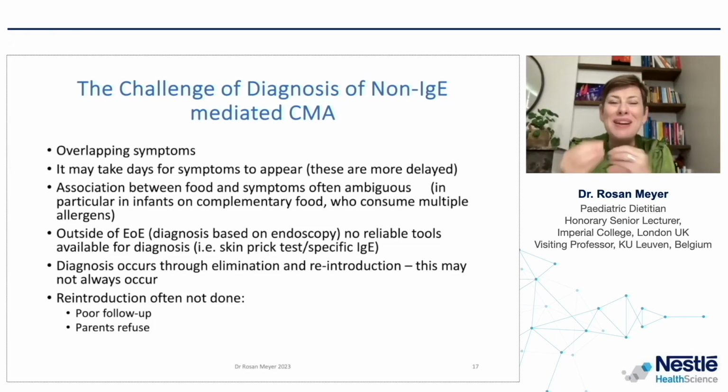And of course, you can understand that the symptoms are often ambiguous. What is the cause? What is the effect? Especially if these symptoms like colic or constipation or diarrhea are so commonly seen in general pediatrics outside of cow's milk allergy. As Yvan had already mentioned, outside of EOE, which has a very clear diagnostic criteria using endoscopy, there's no reliable tool for the diagnosis of non-IgE-mediated allergy. So the diagnosis occurs through elimination and reintroduction.